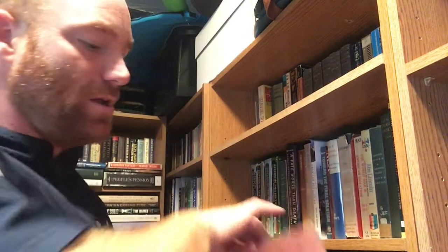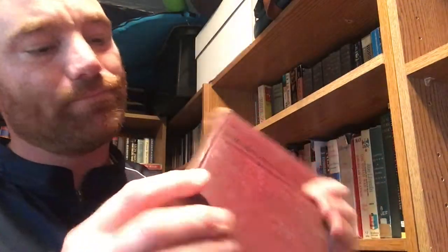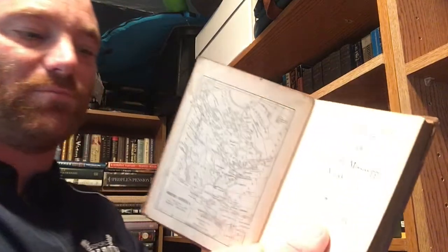So the next one on here is Pioneer History Stories, Pioneers of the Mississippi Valley. And this is an older book. I don't know if you can see that real well, but anyway, this is, as I said, an older book. It's a Macmillan Company, London, 1924. It's also printed in New York, it looks like. So, yeah, by Charles A. McMurray.